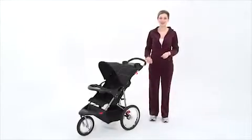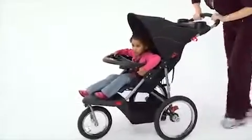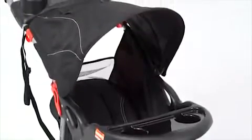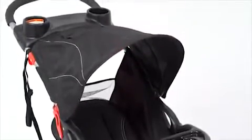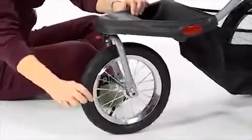I love the Expedition Jogger from Baby Trend because we can easily navigate the town while walking or jogging. Shown here in a generic black fashion, the Expedition Jogger is available in stores and online in many on-trend fashions for you to choose from. If you're out for a jog, don't forget to lock the front swivel wheel. This swivel wheel also makes it easy to maneuver when we decide to slow down and enjoy a nice walk.